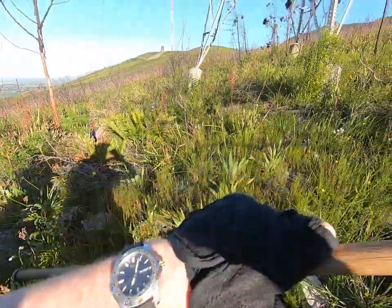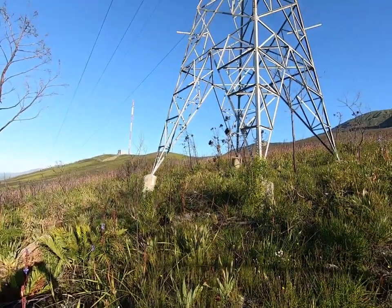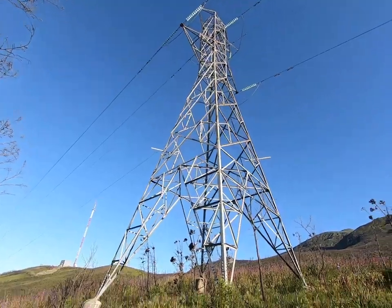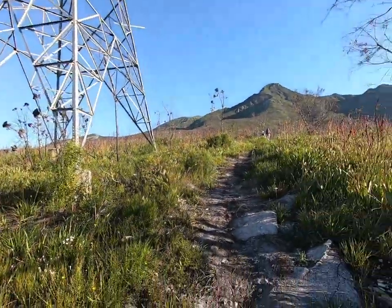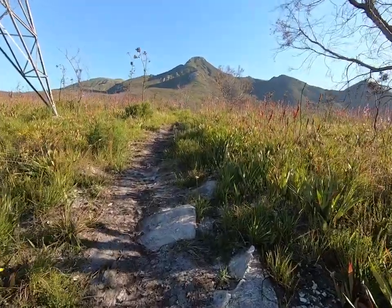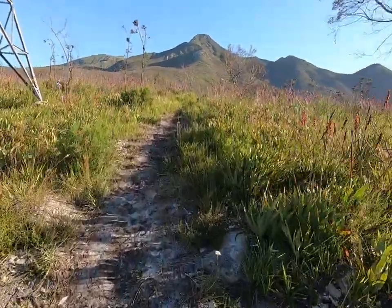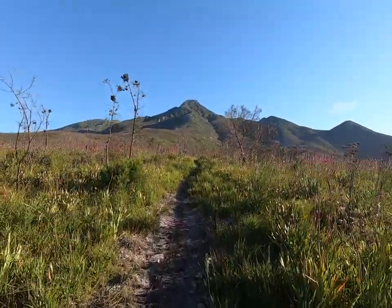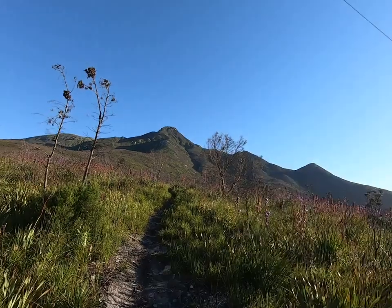It's just past 7 o'clock, and we're at the pylon with the Centec tower in the background. Ready to go? Okay, having a quick little video shot. You can put me in the video when I have to scramble up a rock or something.